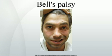Because both the nerve to the stapedius and the chorda tympani nerve, taste, are branches of the facial nerve, patients with Bell's palsy may present with hyperacusis or loss of taste sensation in the anterior two-thirds of the tongue. The forehead muscles are usually affected.